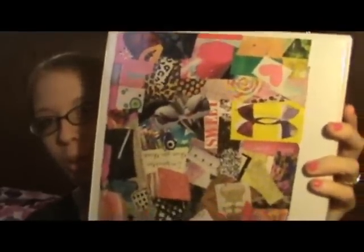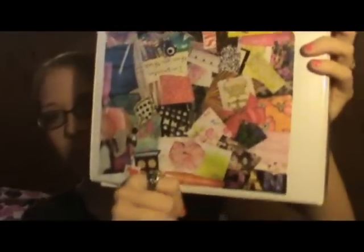I collage the sides and the back of it with clippings from Cosmo Girl and 17 magazine. And then on the inside, I definitely like to stay very, very organized. If you don't, then it's just going to be a disaster in college. So in the front, I keep loose leaf paper.